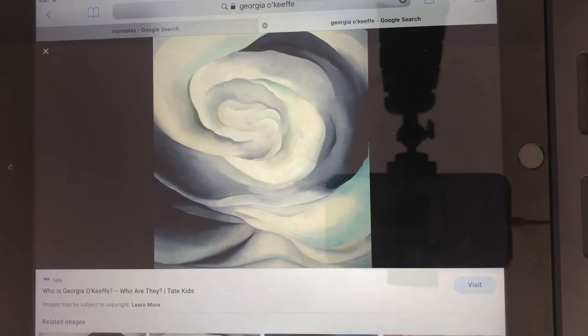Third question, how does this make you feel? Happy, sad? And if so, why? What questions do you have while you're looking at this? Are you curious about why it was made? And our last question is, why do you think it was made? Do you think it was made to tell a story? Do you think it was made for a certain person?